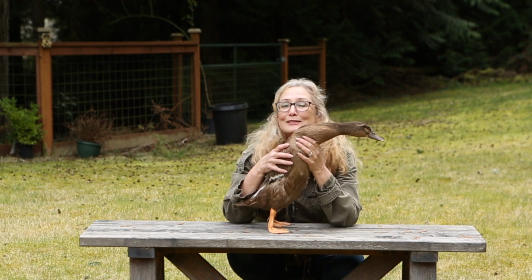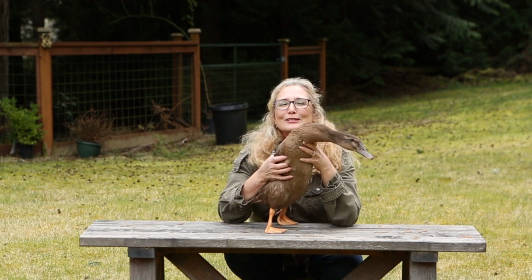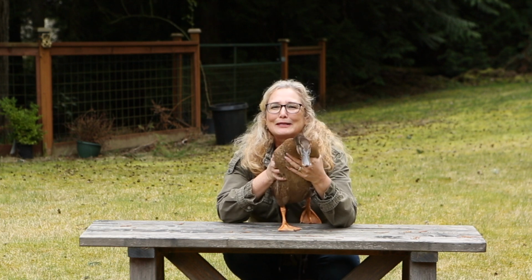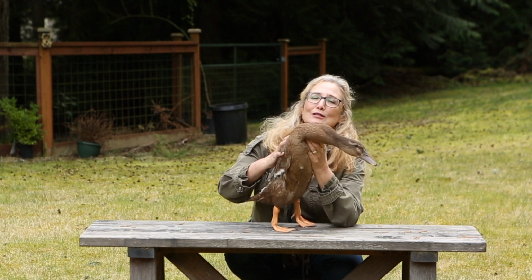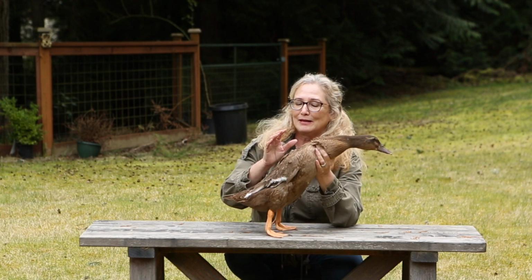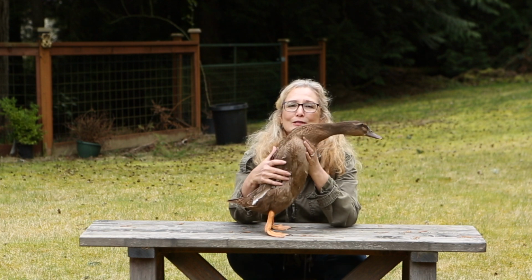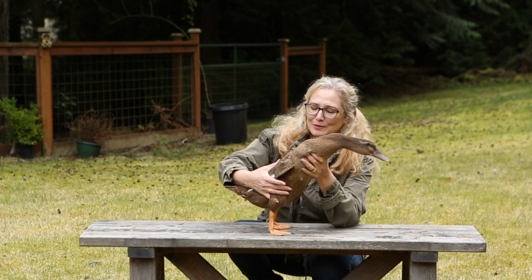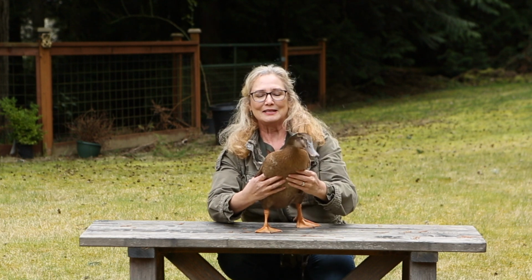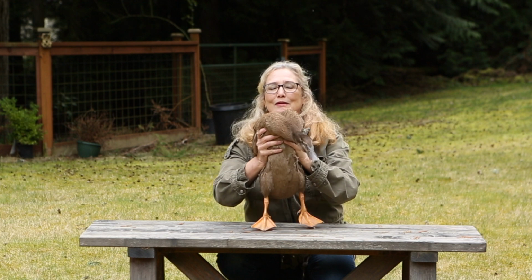And surprise, she's definitely a she. And I'll talk more about that in a minute. But I wanted to talk more about her coloring. And I don't think her coloring is going to change much more at this point. But I wanted to see if I could show the inside of her wings, which is really cool, if she lets me open them.